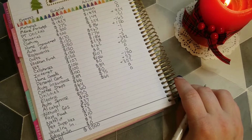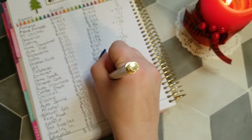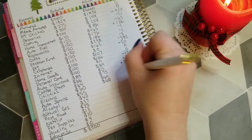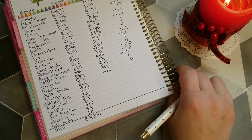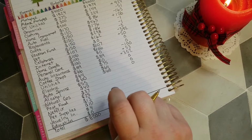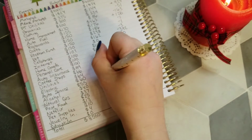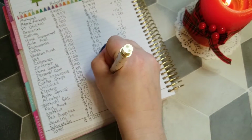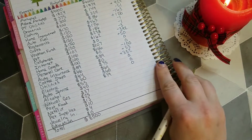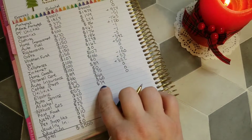Electric was $60, and we're at 0 at that one too. All right, doing good. And then auto service, let's see. We spent $79 for my car's registration for 2 years. So that's not bad. It's under $40 a year. So that's what that expense was.